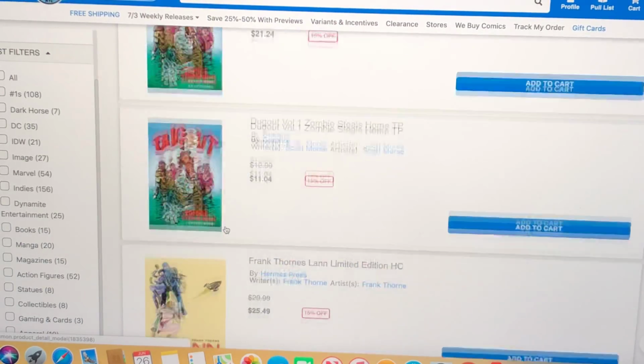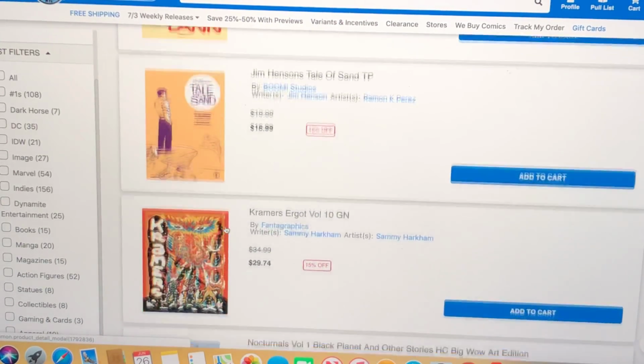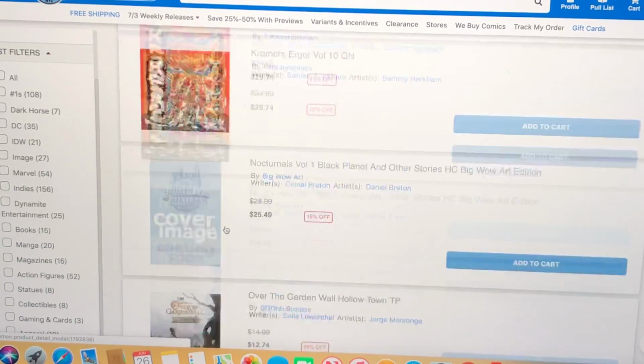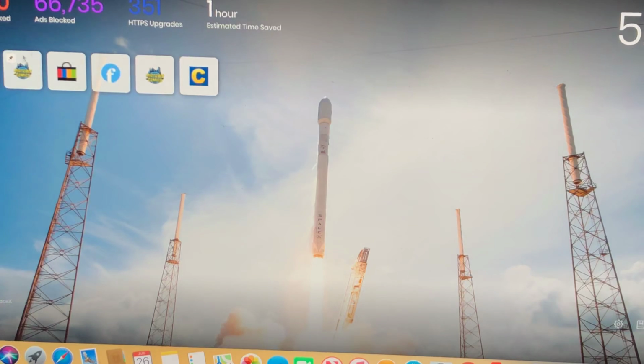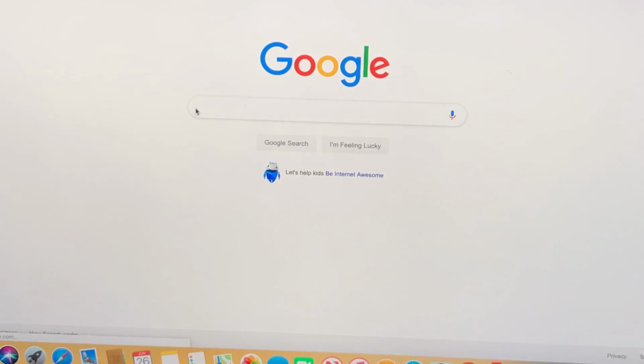Zorro, yeah, I think that might be it for independents. Yeah, we're into trade paperbacks now. So that's kind of what I had to show for next week, what's coming out. The other thing I wanted to highlight real quick was a book that's really, really hot.